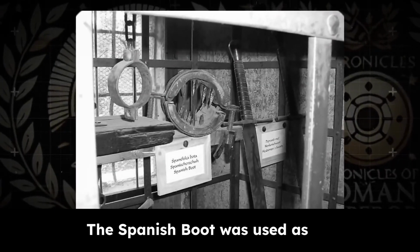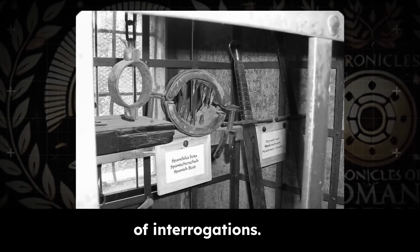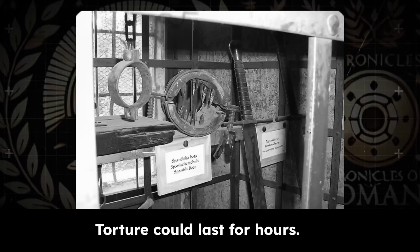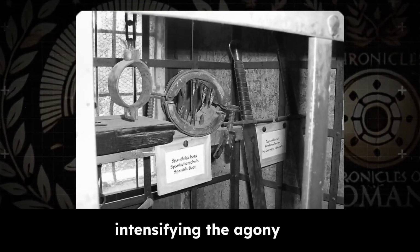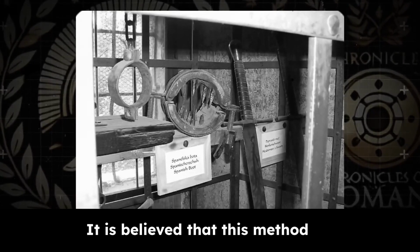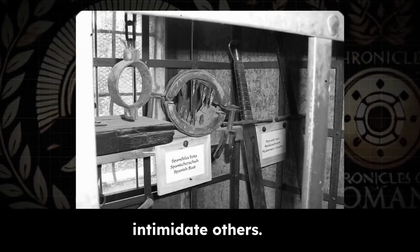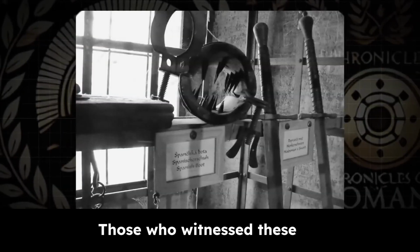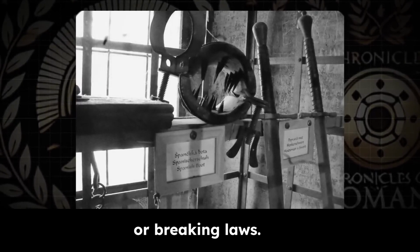The Spanish boot was used as a method of punishment, but it was often part of interrogations. Torture could last for hours. The executioner slowly turned the screws, intensifying the agony each time. It is believed that this method was used not only to extract confessions, but also to intimidate others. Those who witnessed these torments were meant to reconsider resisting authority or breaking laws.